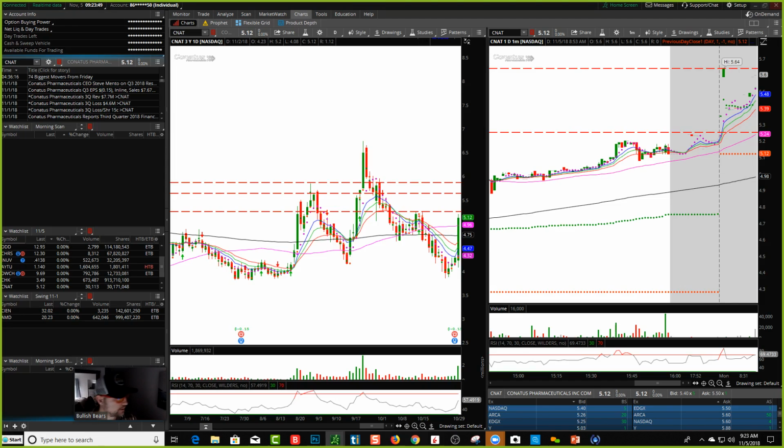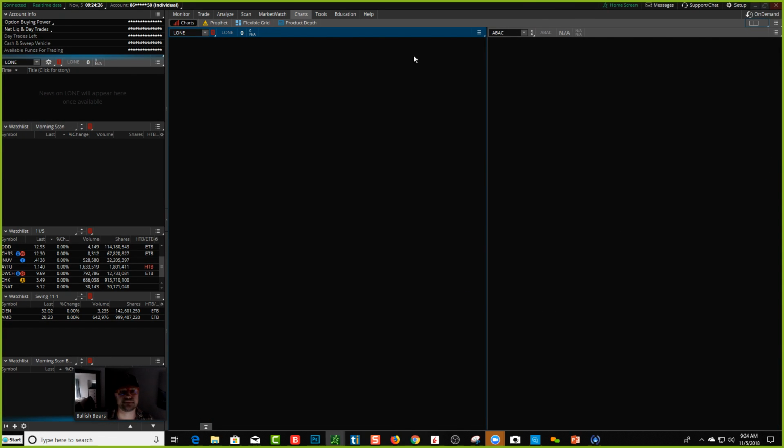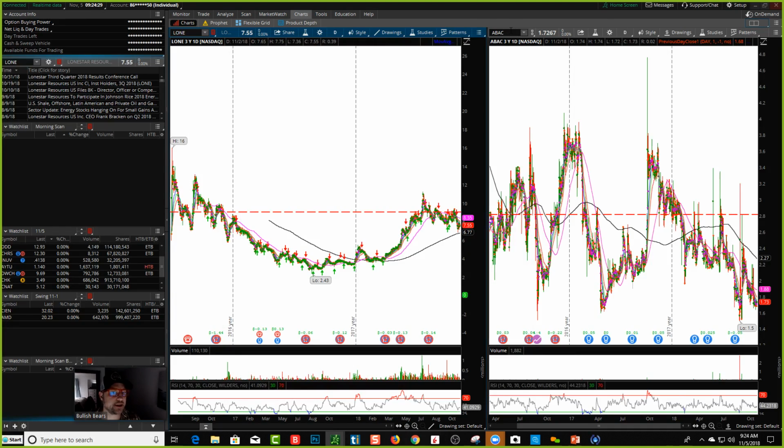Let's see here. Not a lot of great pattern setups right now. Still looking, I think, more at DDD and AYTU. Let me split my screen here and get set up. So I'm going to put, what's this one I'm going to put over? AYTU.